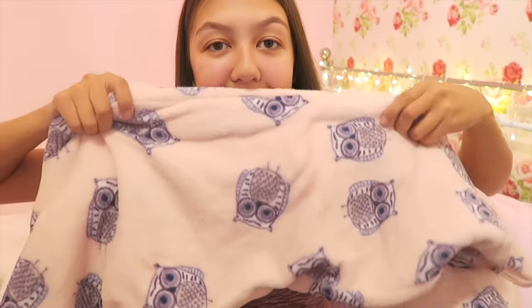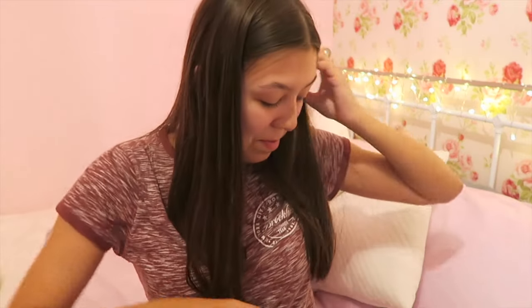Moving on to clothing, I got this owl onesie. I got this way before I even went to Reading Festival, to keep me warm.